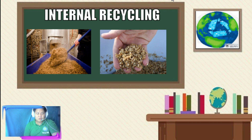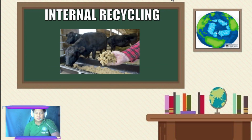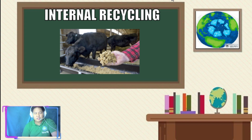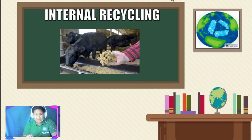So either pwede siya maging pataba or nutrients sa mga halaman sa atin. Then, another best example para sa internal recycling ng spent grains ay through cattle feeds. So, pinaprocess siya, nag-add ng mga nutrients, vitamins, and mga supplements na pwedeng ihalo sa grains para maging suitable na food para sa mga cattle natin or mga farm animals natin, either goat, cow, carabao, horses. So, yun yung pinapakain sa kanila. Okay? So, that is the concept of internal recycling. So, when you say internal recycling, waste product coming from the manufacturers recycled it to produce another product. So, yung main source ng recycling dito na involved is manufacturers.